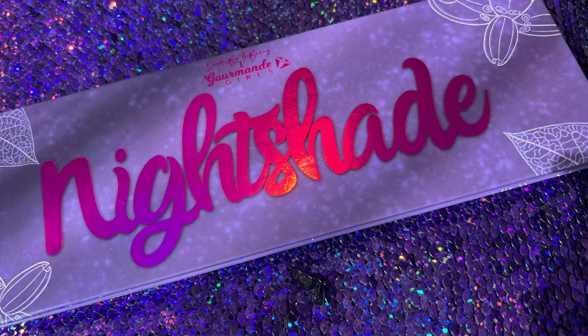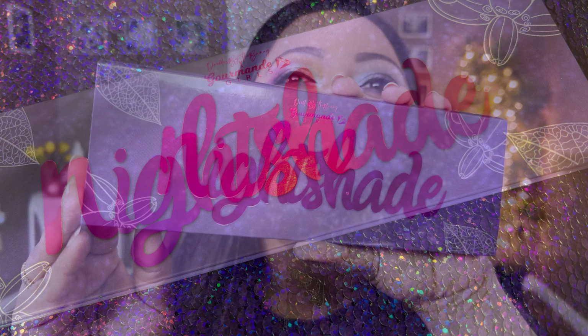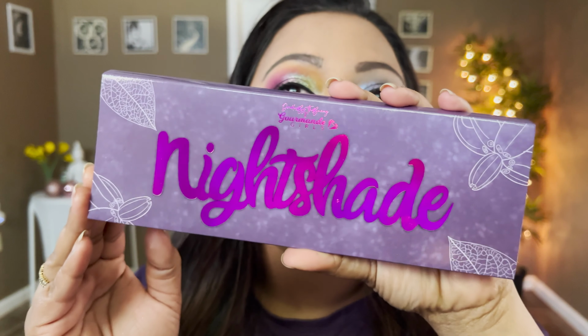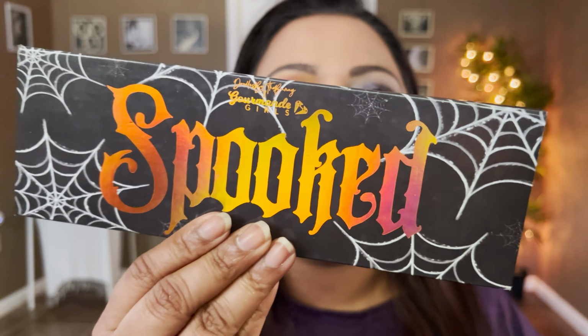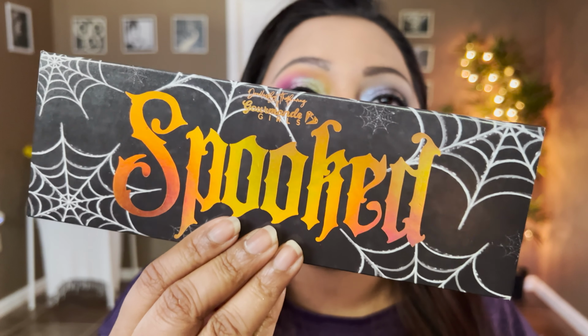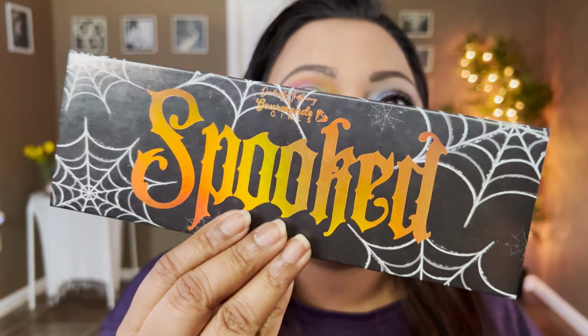Let me show you the packaging. This is Gourmande Girl's Nightshade palette. Look at the packaging, how beautiful it is. This is in collaboration with Doodles by the Money on Instagram. If you guys know, she already did a palette with Gourmande. She's done a couple of palettes with Gourmande Girls, but this by far is my favorite palette from Gourmande Girls so far.